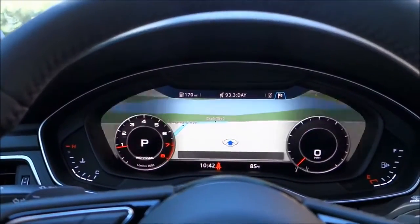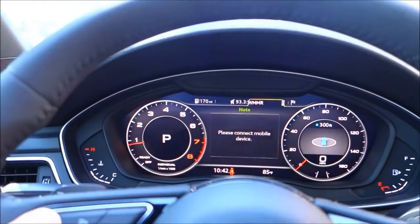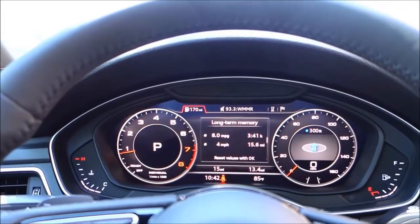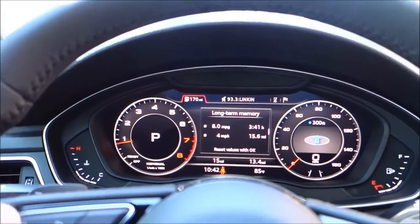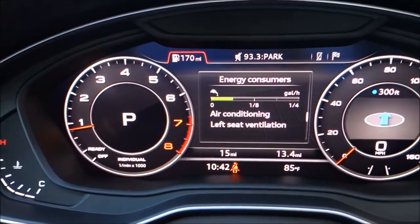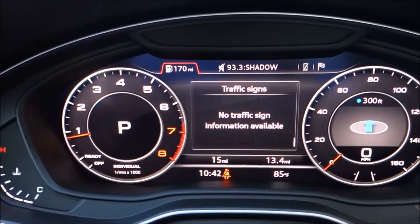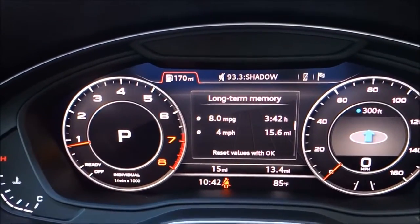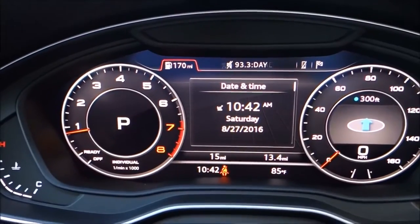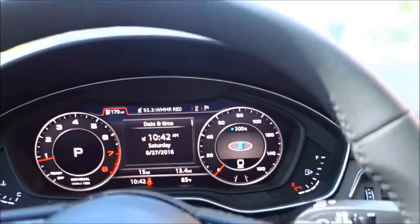So if you click on view one more time, kind of turned like that, and then you can modify the middle part. And once you get to the car part, let me actually get a little closer there for you guys. You have energy consumption, driving assistance, traffic signs, fuel consumption, date and time, and that's it. So all those things you get right in your front panel.